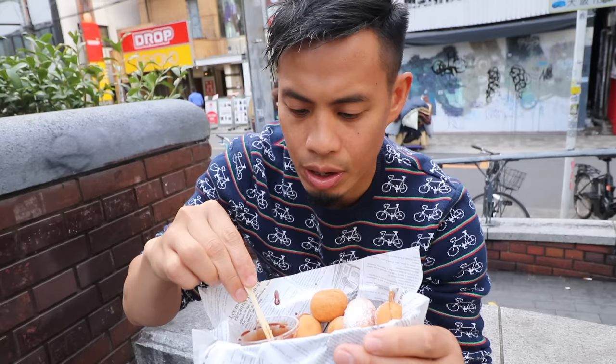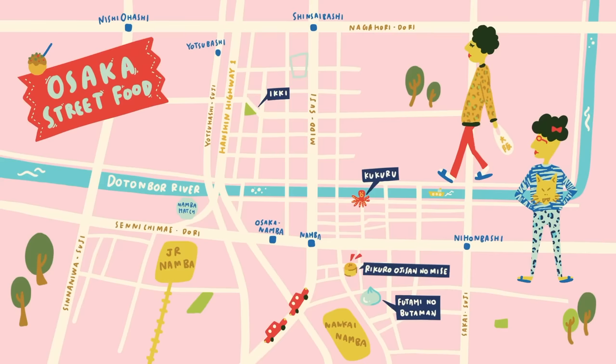I really enjoy the chocolate. The chocolate is quite sweet and thick, very, very rich. I'm almost done with this. It's so good. Number 5.